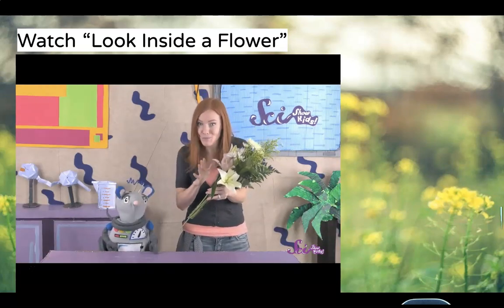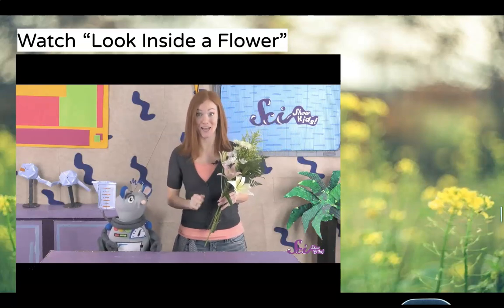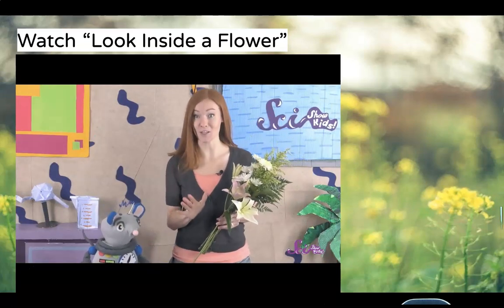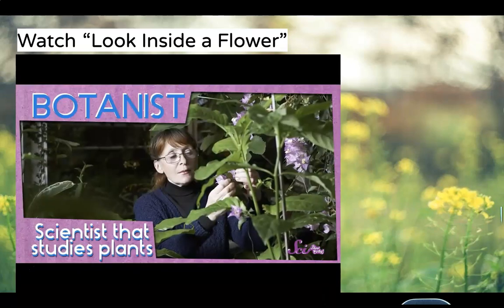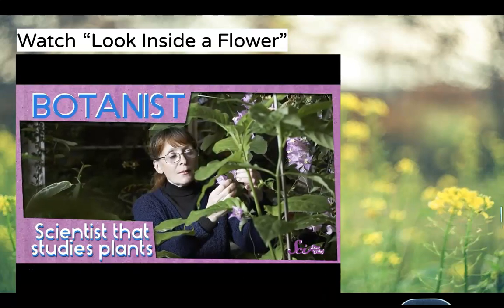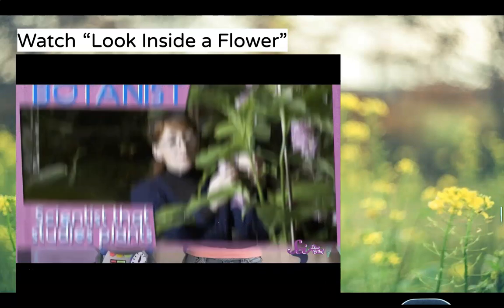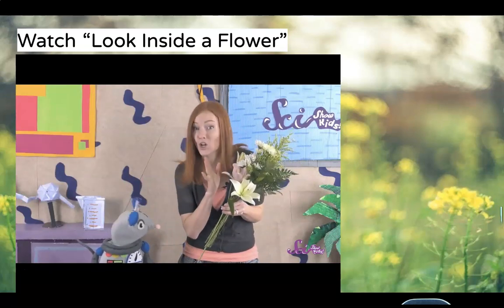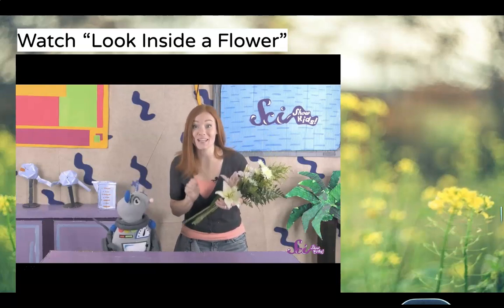Each part of the plant, from the long green stem to the beautiful petals, helps the flower do that job. And you can see how each part of the plant works if you look at it up close. Botanists, the scientists who study plants, will sometimes learn more about a plant by cutting it open and looking at the pieces. Squeaks, would it be okay if we took a closer look at one of these flowers? Great! You can try this at home too.